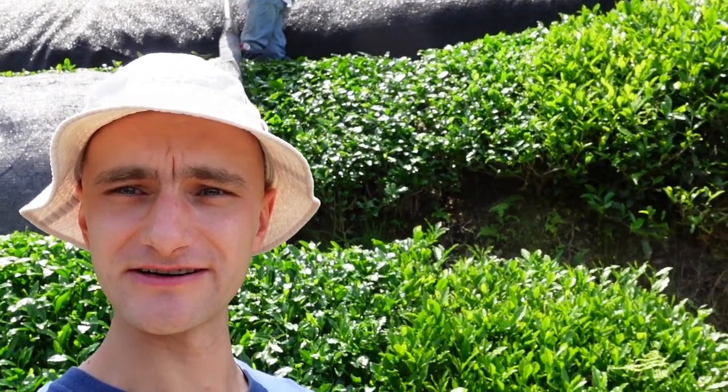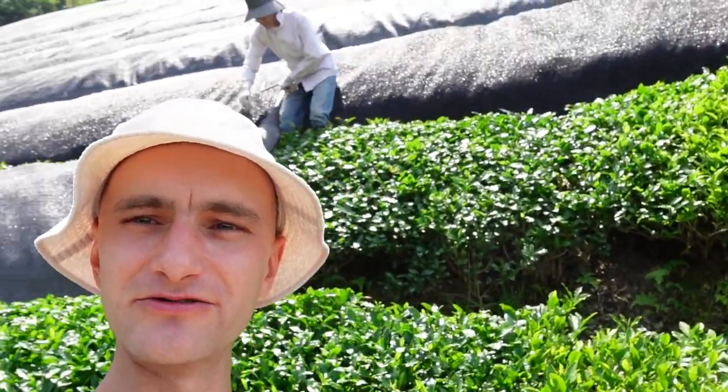So they have to carry the handheld harvester over this tea garden, over these tea bushes to cut off the fresh leaf, and it's a very heavy machine, so doing this on these slopes is a very tiring task, and especially in this hot sun weather, they're putting in a lot of effort to bring us the greatest teas.